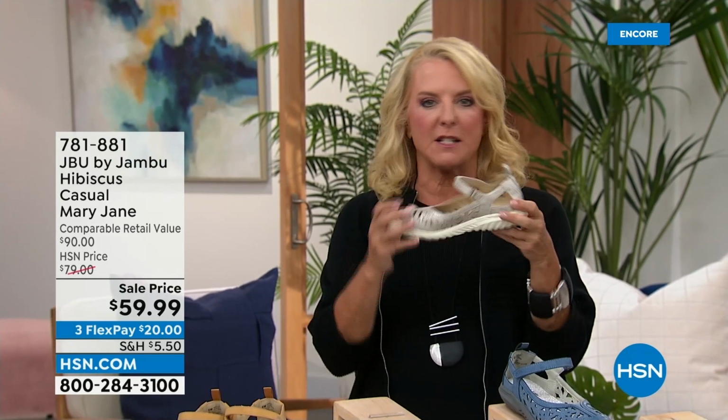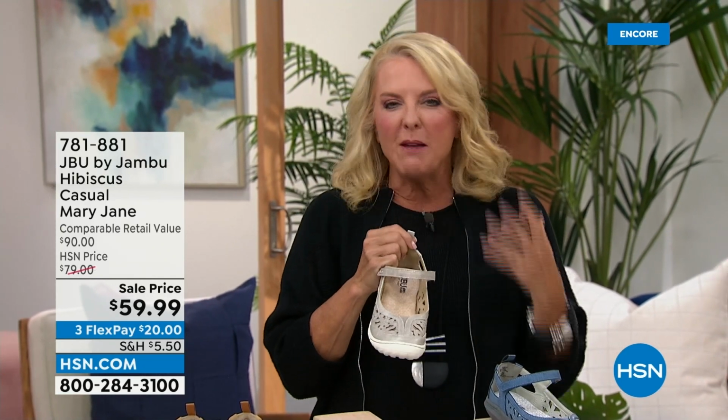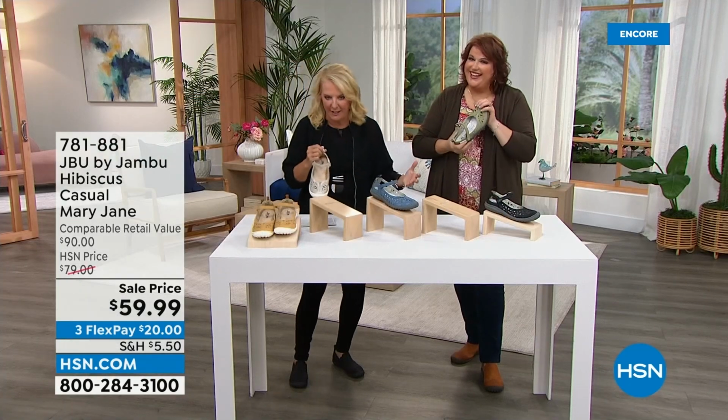It's your wink of, yes, I'm wearing a really cute little dressy shoe, a little Mary Jane, and yet it's really comfortable, flexible, lighter weight, and you've got that great grip on the bottom. Does that make sense? Because a lot of times we don't have shoes that are supremely comfortable and feel great but don't look good. They're not work friendly, let's put it that way.